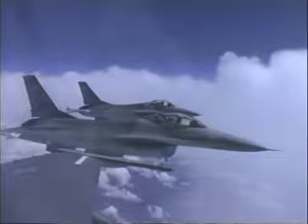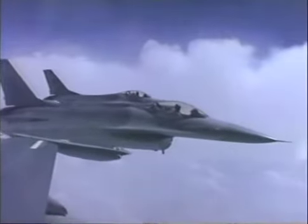Designed to outturn, engineered to endure, and armed to dominate. The F-16 means air supremacy.